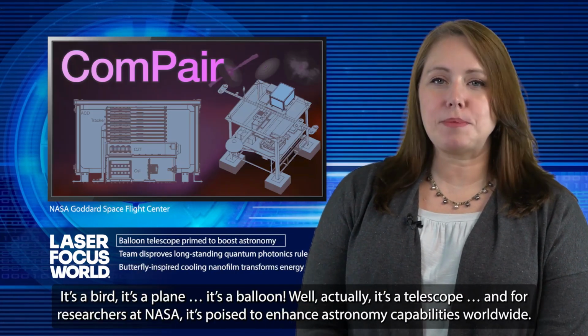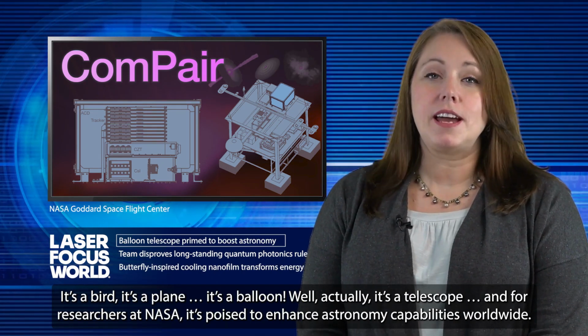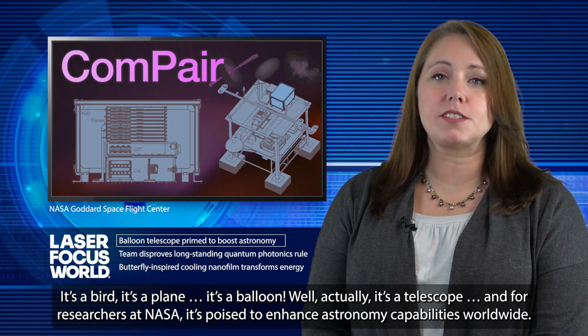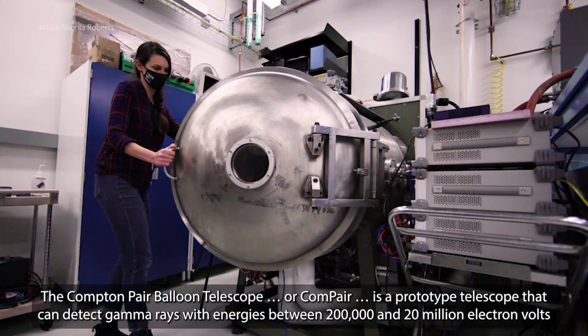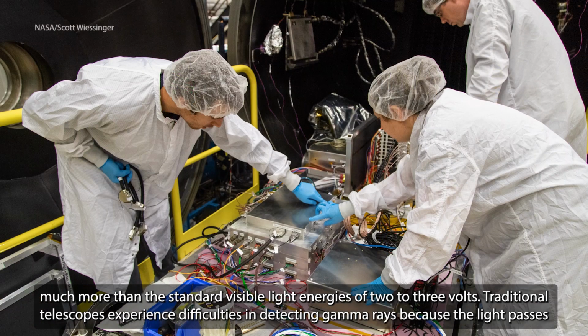It's a bird, it's a plane, it's a balloon. Well, actually, it's a telescope. And for researchers at NASA, it's poised to enhance astronomy capabilities worldwide. The Compton Pair Balloon Telescope, or COMPARE, is a prototype telescope that can detect gamma rays with energies between 200,000 and 20 million electron volts, much more than the standard visible light energies of 2 to 3 volts.